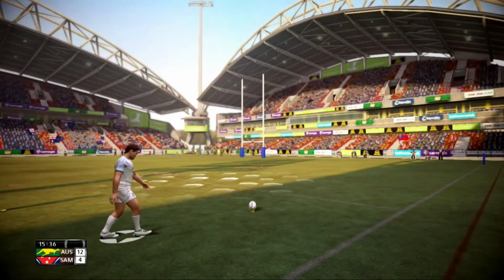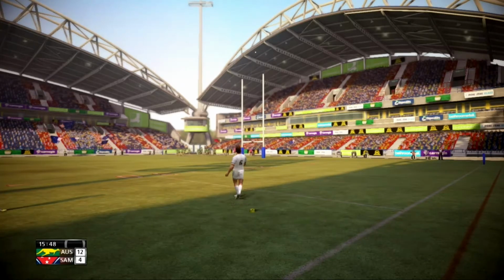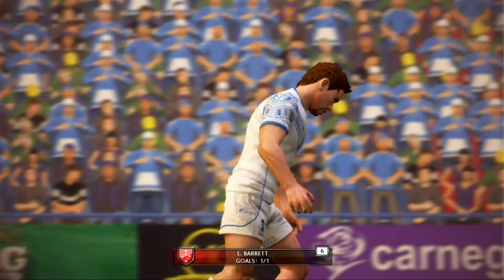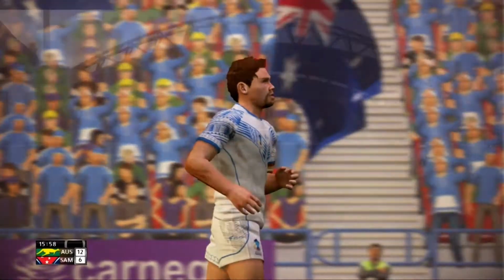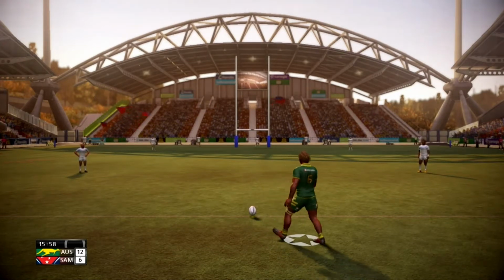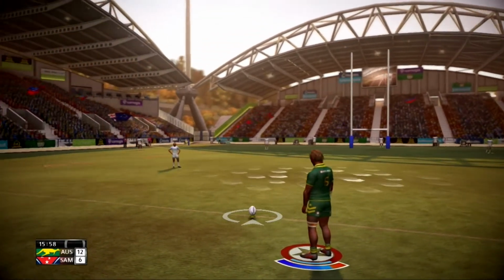He's got his kicking boots with him as he lines this one up. Oh, crowd likes that. Goal from out wide. Samoa will take a lot of confidence from that, and I'd say we'll be looking to push on. Important set of six coming up for both sides. Australia lead 12-6.